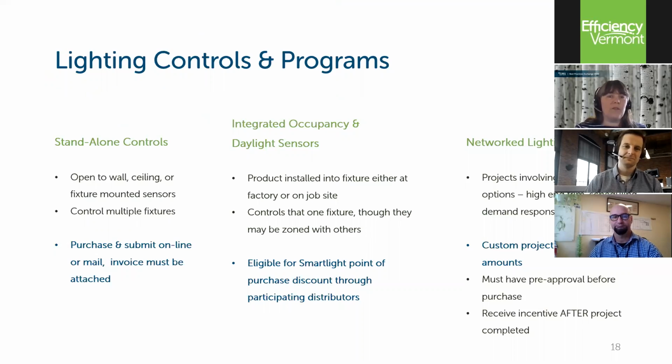So EVT does have a couple of different programs. We obviously have our standalone programs with the open ceiling, remote mounted sensors, and wall mounted sensors. You can purchase those, submit online, or print out the rebate form and mail it in. You've got to supply the invoices. The integrated occupancy and daylight sensors can either be installed on site or at the factory.